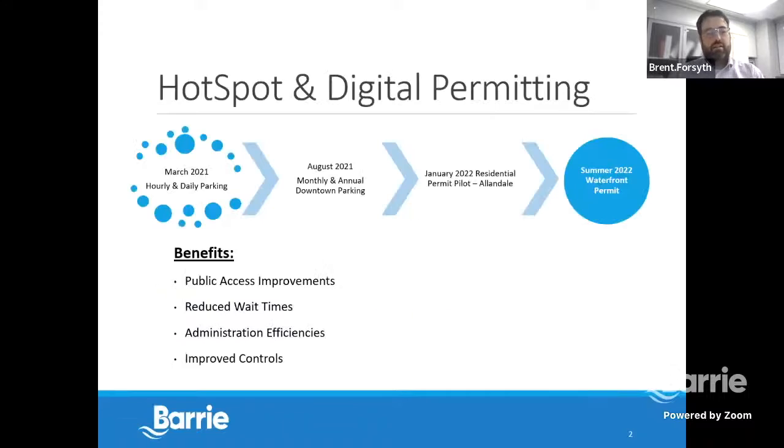Next slide. Again, as we know, the parking program is a very popular program with our residents and would benefit from the digital solution, which we are suggesting to use Hotspot.